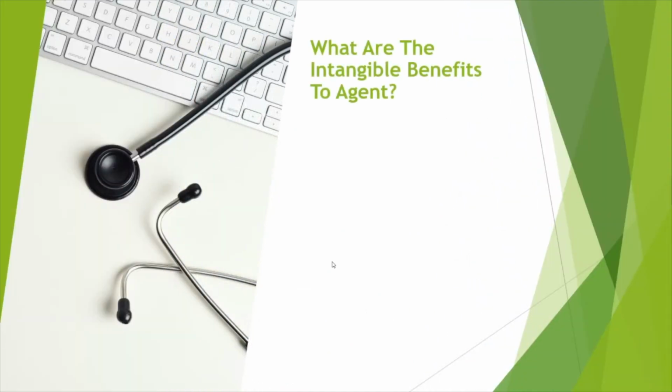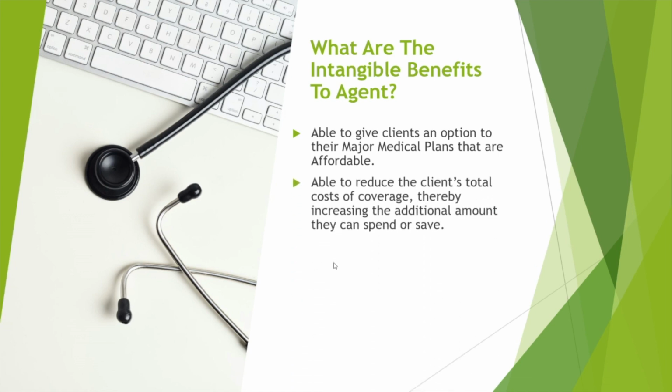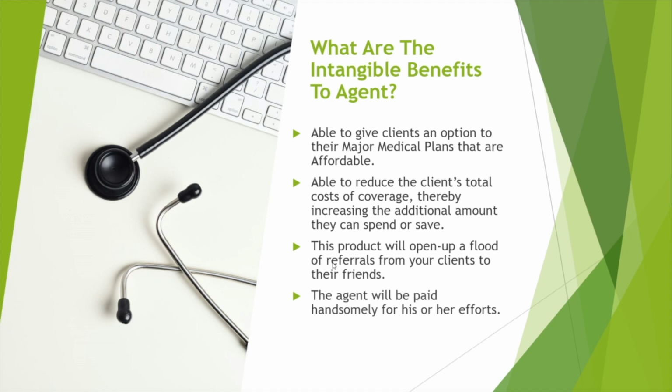What are the intangible benefits to the agent? Able to give clients an option to their major medical plans that's affordable. Able to reduce the client's total cost of coverage, thereby increasing the additional amount they can spend or save. This product will open a flood of referrals from the clients to their friends, and the agent will be paid handsomely for his or her efforts.